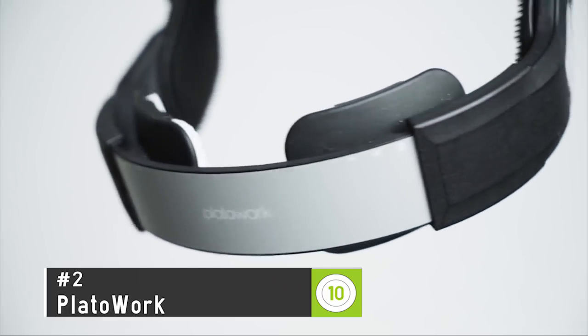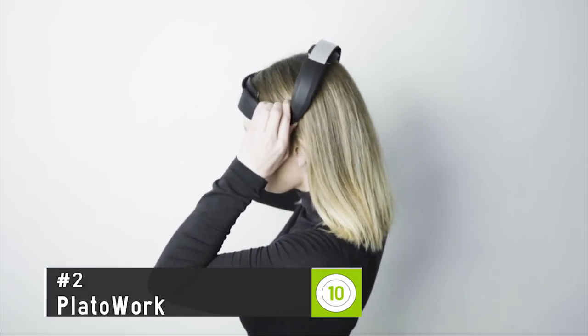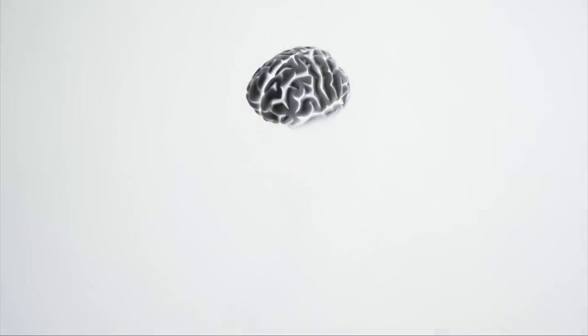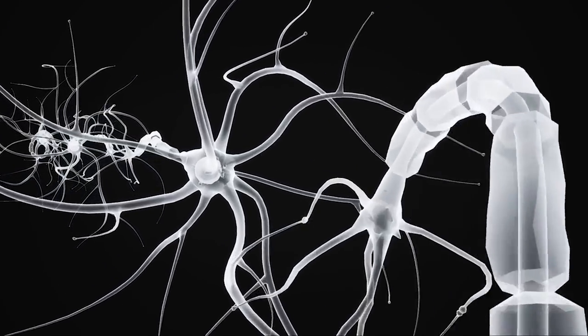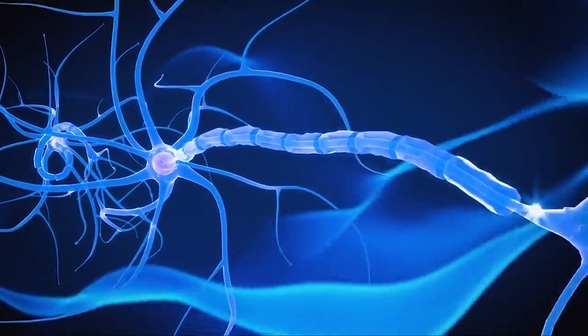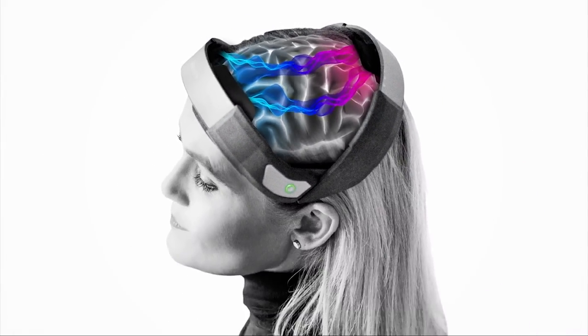Meet PlatoWork, a wearable designed to optimize your cognitive performance. Your brain is a network of natural electrical activity. PlatoWork uses a safe and well-known technology called TDCS, which adds small electric current to help you accelerate processes such as learning, focusing, and creative problem solving.